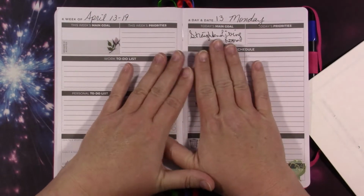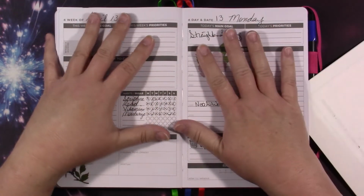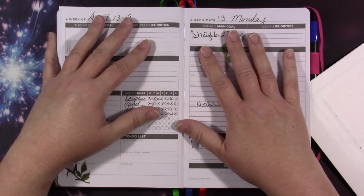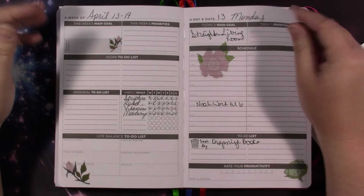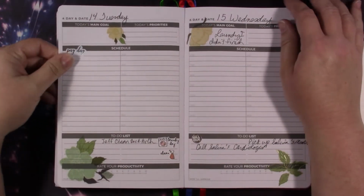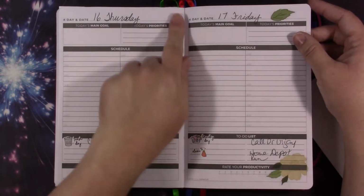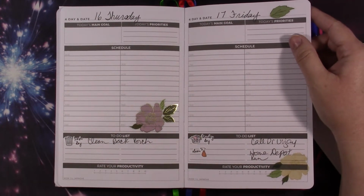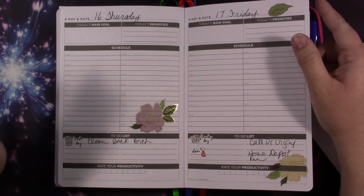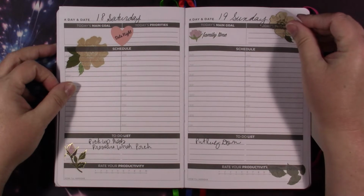So I'm just going to go ahead and share with you what last week looked like first. That's what I wanted to say, but it didn't come out. So this is the way it turned out. I wanted florals that week, and I really enjoyed all the florals. I did forget to take some stickers out, but I have them right over here near me in my little cubbies that my husband built for me, which are awesome. So yeah, this is pretty much how it was.